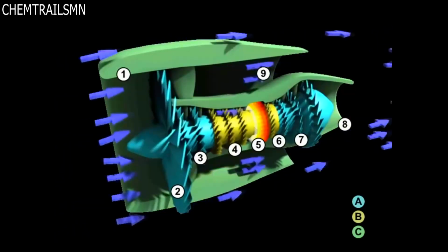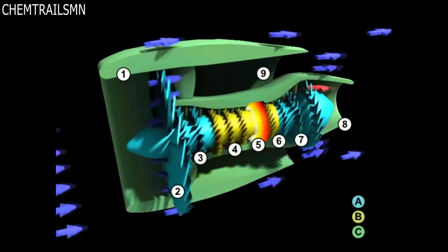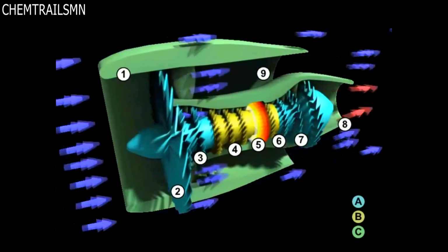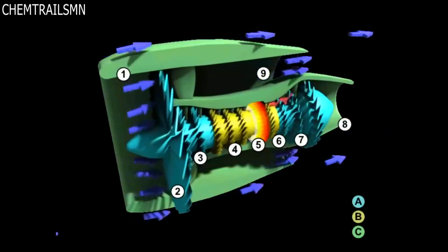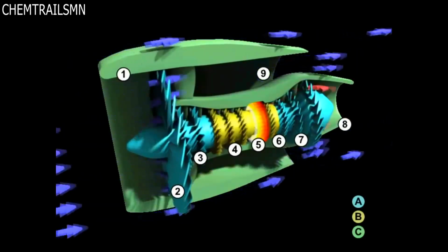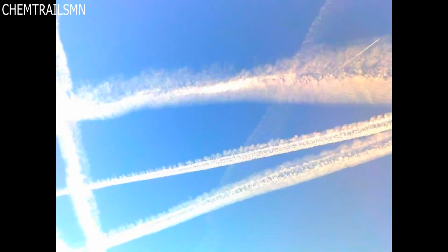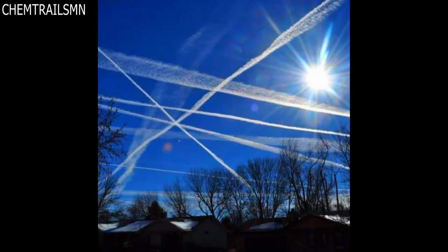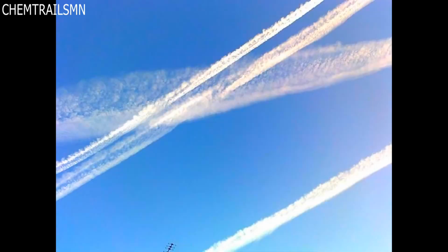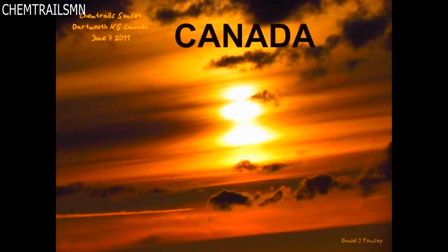The ducted fan is the set of spinning blades that you see when you look at the front of the engine. So let me repeat. The output side of the jet engine contains mostly outside air that has been pushed through the engine by those blades. This high pressure at the output of the engine is contrary for the formation of condensation trails because of the pressurized air. And pressurized air has the ability to hold much more water in suspension without producing condensation.